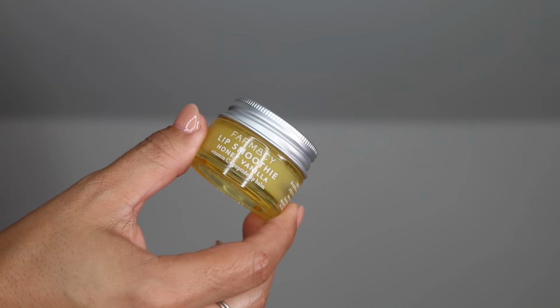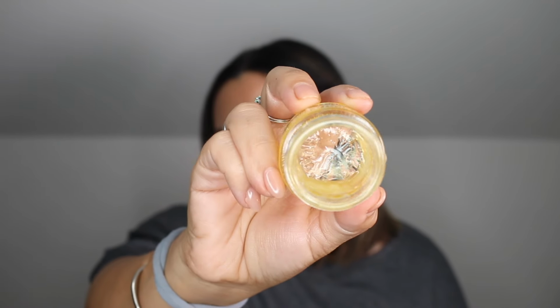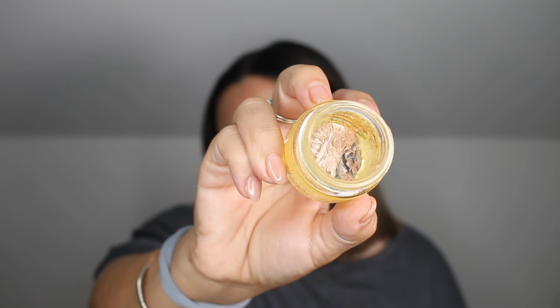Something that I did kind of replace that with, or have been using for a very long time, is the FARMACY Lip Smoothie in Honey Vanilla. This is also very close to being empty. And this has a sheer finish, unlike the Summer Fridays unit. This does have a honey vanilla scent. I'm not sure if it tastes like that, because I like to apply this when I'm getting ready for the day to hydrate and moisturize the lips. And I will also apply this as part of my nighttime routine when I'm getting ready for bed. And then when I'm in bed, perhaps I've had some water, perhaps I've had some tea, and it's gone, I will apply this because I know I can't apply this anywhere else.